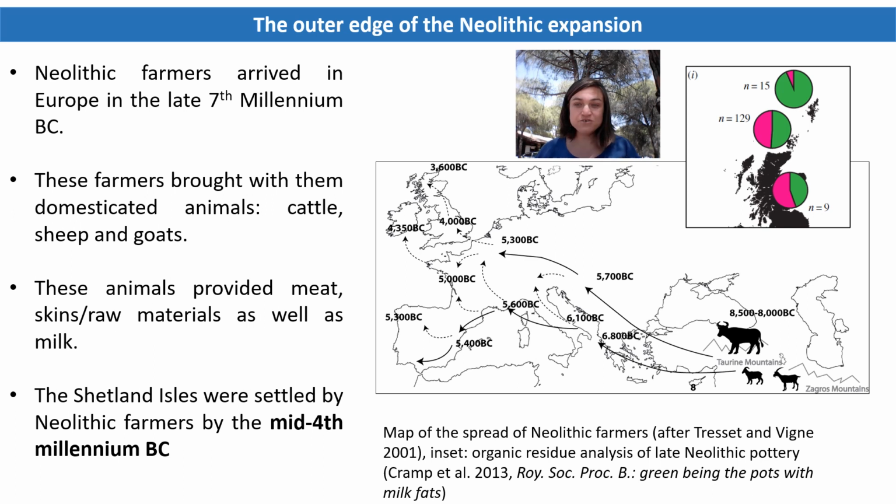Now, the Shetland Isles represent the outermost edge of the Neolithic expansion that started off in Anatolia. Then these communities moved into the Balkans, through Central Europe, the bogs of Hungary, into Northern Europe, and finally into Britain, and also along the Mediterranean coast, Portugal, and then up the Atlantic coast into Ireland and Britain.